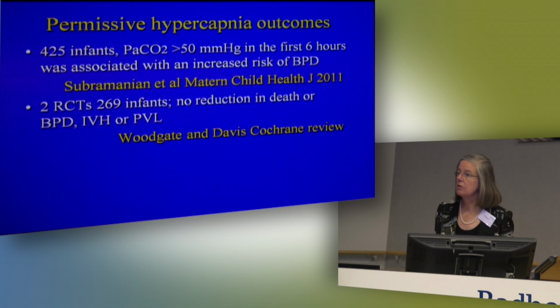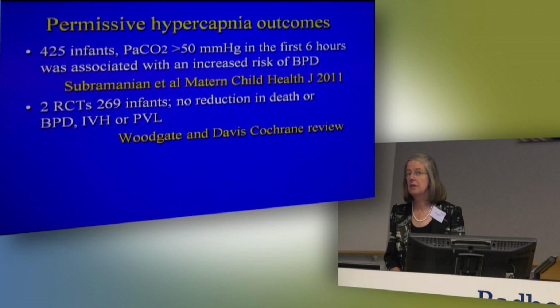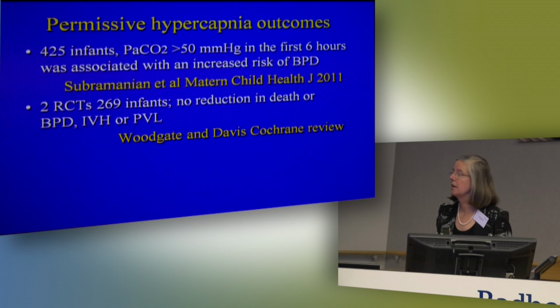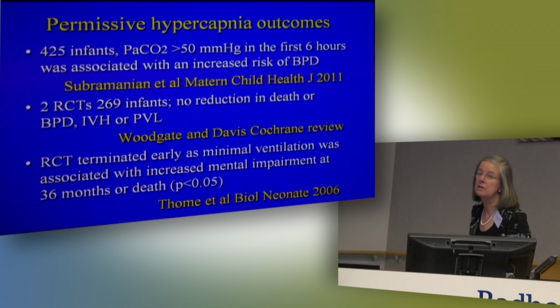In the Cochrane review, there are 2 RCTs which have shown no reduction in death, BPD, IVH, or periventricular leukomalacia. Although one of those studies was terminated early, it was a 2x2 factorial design, and the other half of the study was about early dexamethasone. And the treated babies, more of them had gastrointestinal perforation. Another RCT of hypercarbia, permissive hypercapnia, was terminated early. And in this case, it was that minimal ventilation was associated with increased mental impairment, an MDI less than 70, and I apologize, this should say 18 to 22 months, or death.